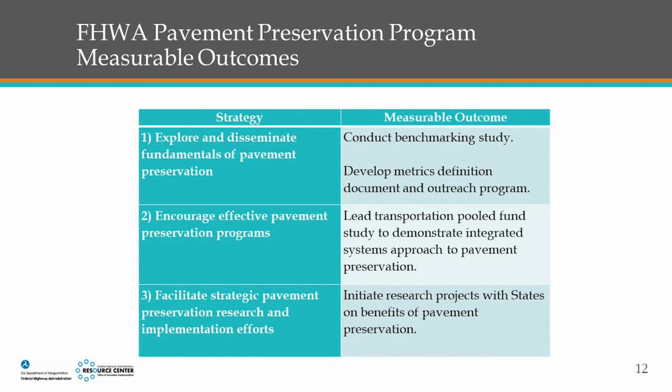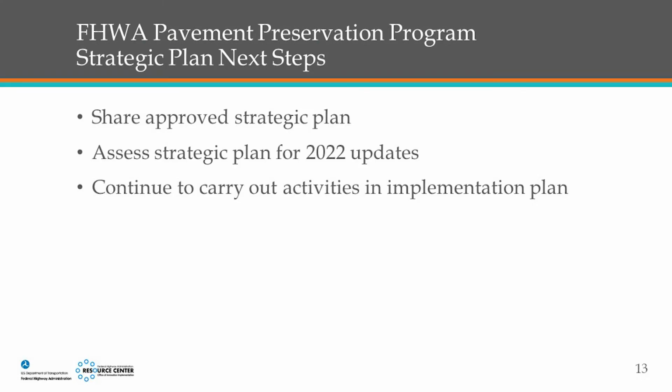Things that our Turner-Fairbank office can do for agencies. So our next steps, well, we completed our strategic plan. Now we also want to update it accordingly on an every-year basis. Some things that we have done, we improved on. Maybe there's other things that come about. We need to do that, as well as continue to carry out activities to implement the plan.